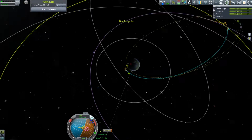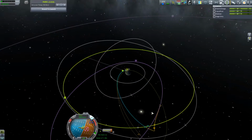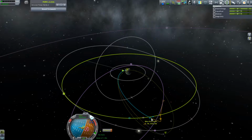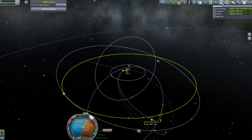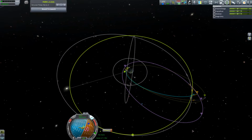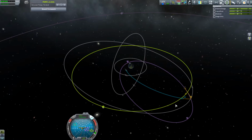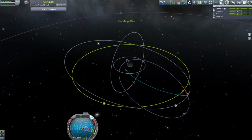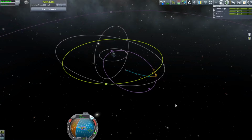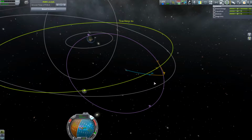And oh, how's that look? How does that look? Get a closer look at it here, and maybe moon encounter. Kind of hard to tell. Okay, well, I think we're just gonna go ahead and let's just warp forward. And we'll just warp forward until we're in the moon's sphere of influence. Being careful we don't go too fast, because we're gonna have to do another maneuver. Once we hit this little spot here, we will be in the moon's sphere of influence.